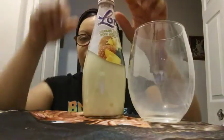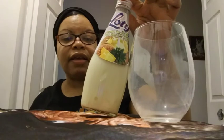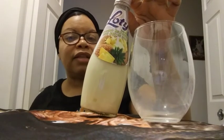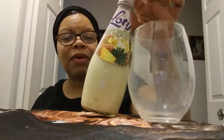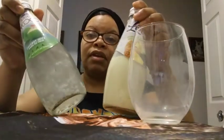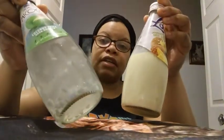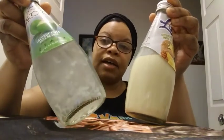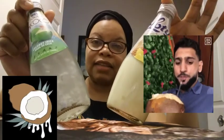But yeah, y'all. This is good. And I would also say you can put this in your smoothie mix and make it like that. Really, really good. And this one, like I said, is more refreshing. Like I said, it's hot outside. But both of these, if you like coconut, you'll like these, basically. So, I'm glad I finally got to try.